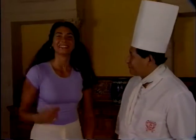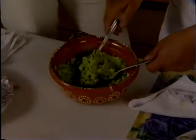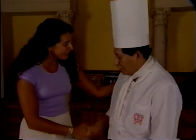Listo. Qué bueno. I'm gonna go and continue exploring Guanajuato before I eat this wonderful meal. Y nos vemos prontísimo para la segunda parte de la receta. Claro que sí, Joana. Adiós.